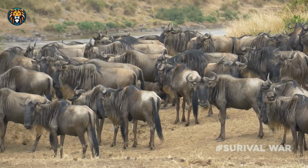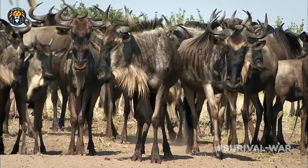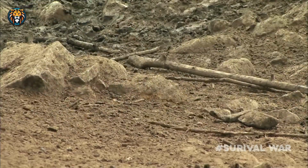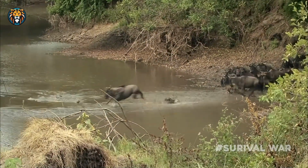As the herds pile up, the pressure grows. The leaders have no choice. The time has come. With a bit of courage and push from the back, the great crossing starts. Having traveled for months in search of fresh grass, now it is time for another challenging venture for the wildebeest and zebras.